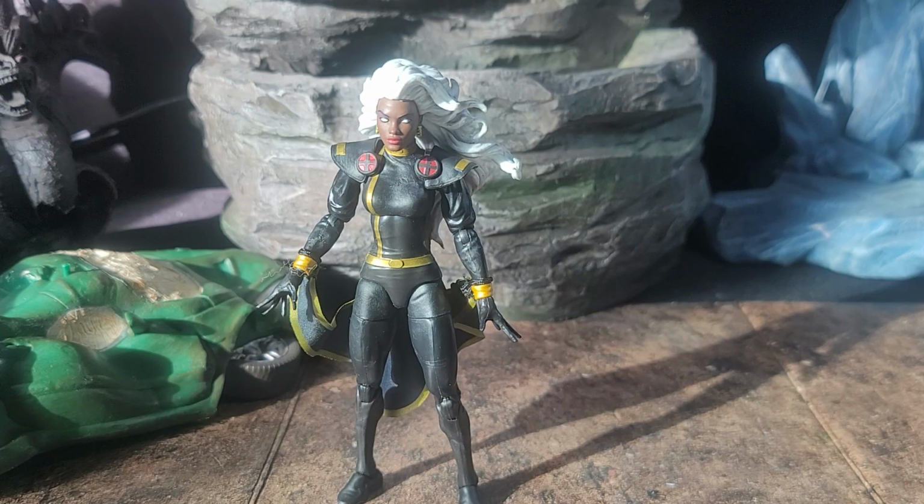One, I wish she would have come with more exchangeable hands, and two, an exchangeable head. And my number two complaint is for the fact that the head and the back is kind of heavy, so that plays a major part in this figure right here. So I just wish they would have had an exchangeable head, where she could have her hair tied in the back or something tied up like she does in the cartoons sometimes. And those two right there are my only gripes and complaints.